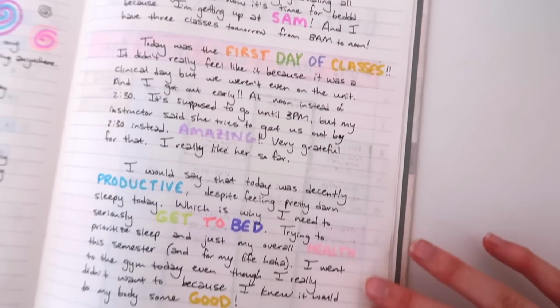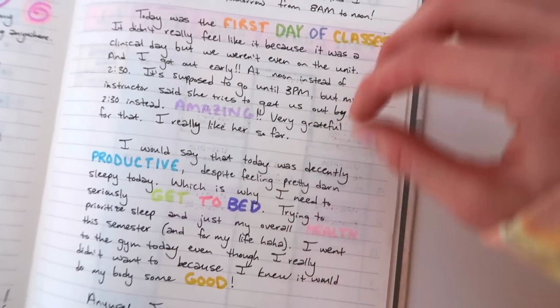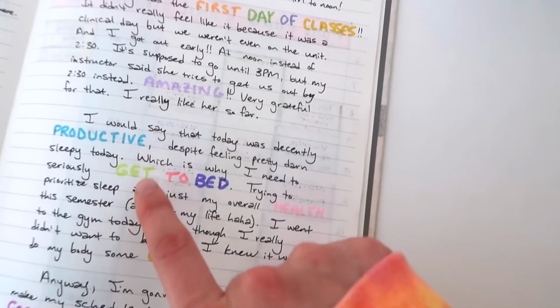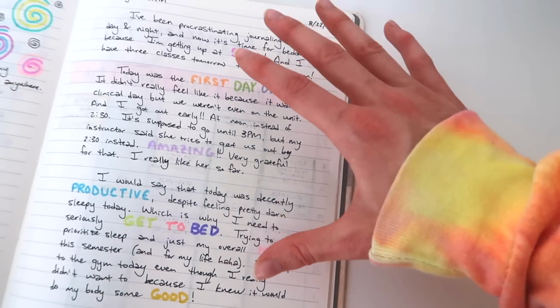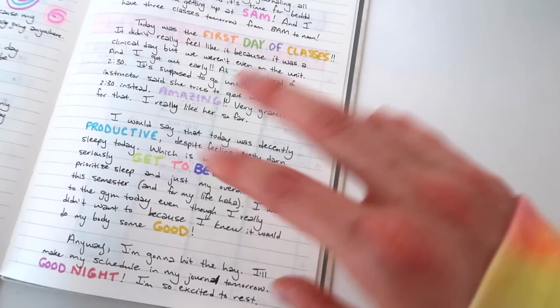So this is another really great way to add color, and it's just by adding words in the middle of writing that highlight what you're saying. Just at a quick glance, you can see 5 a.m., first day of classes, amazing, productive, get to bed, health, good, and good night. So you can get a really quick, easy vibe of what I was writing about and the feel of it without actually having to read it. And it adds fun little pops of color sprinkled throughout.